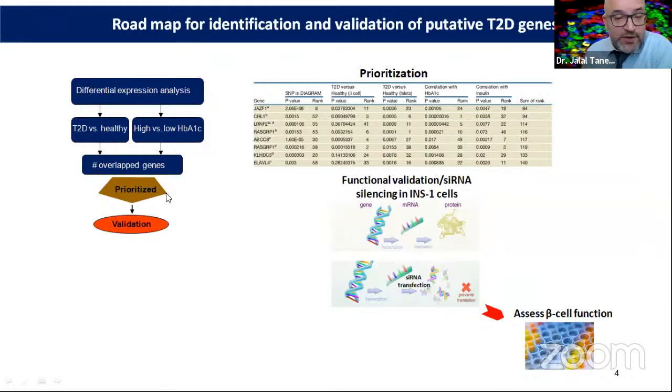The roadmap that we used at that time, of course, is to compare the gene expression between diabetic islets and non-diabetic islets. Doing this comparison, we end up with many genes that could be differentially expressed. Of course, you need to end up with a sort of ranking. I mean, what are the important and the least important genes that you need to follow up and validate.